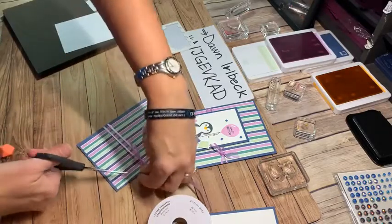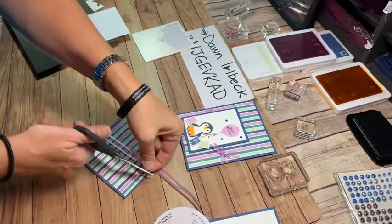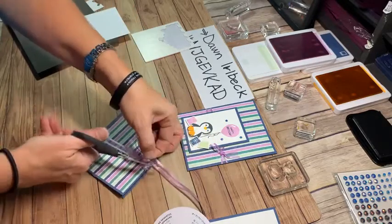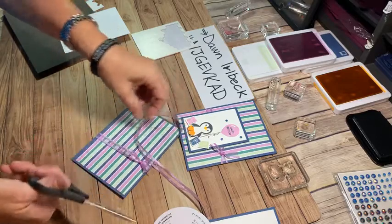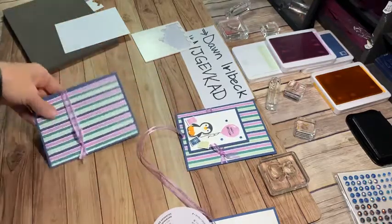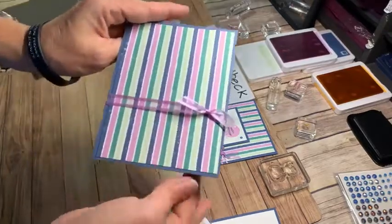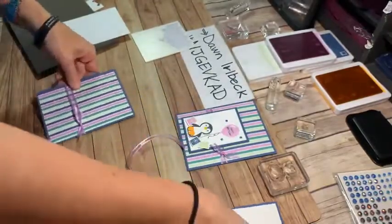So then I'm just going to snip off a little bit of these edges and give them a little bit of an angle too, so that they have the same angle. Maybe the third time's the charm. There we go. Okay, now we got the same angle. All right, and that's good to go. And like I said, now the card opens like that, and the ribbon can go around that nicely.